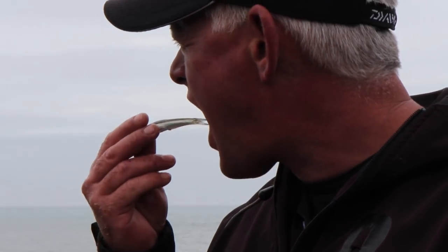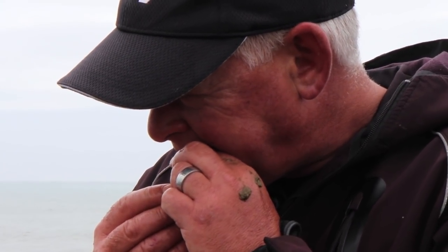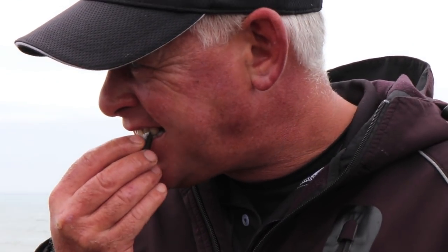Andrew wants to eat it. Yeah, he's full of nonsense, said me. This is good, it's sushi. Sushi. Take the tail off. They're not nearly as salty as the ones we get in the bottles.